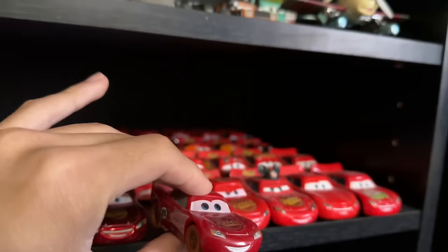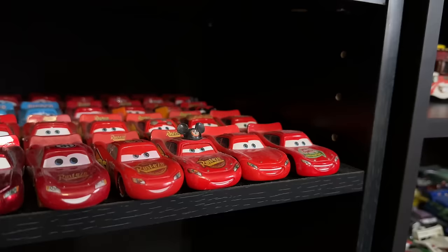So you got this dirt track Radiator Springs McQueen, which is awesome. You got the Mickey Mouse Disney Parks exclusive, the Storyteller Smell Swell McQueen, super cool stuff.